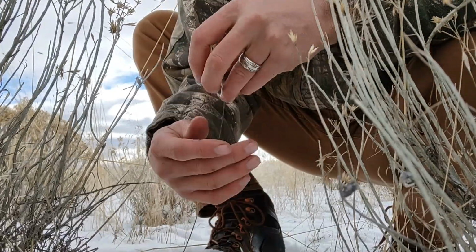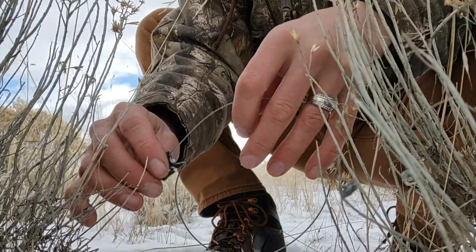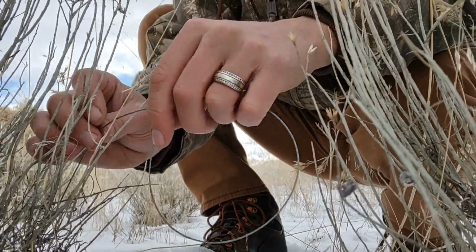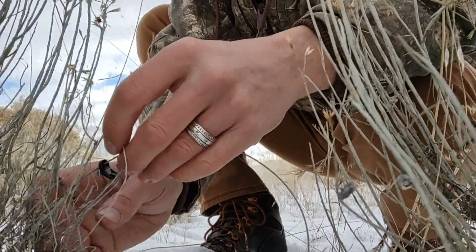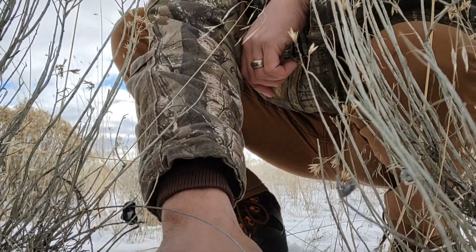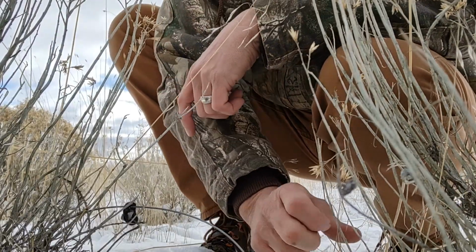Right here is where we want our snare. What we're going to do here is pull out the loop. Now these are those pre-made ones, the snare, but you can make them yourself easily. And instead of doing additional work, we're just going to set this snare up on some existing sagebrush, just like that. And what you're looking for is about a fist-sized loop. And see how we have this little gap here? We don't want that. All right.